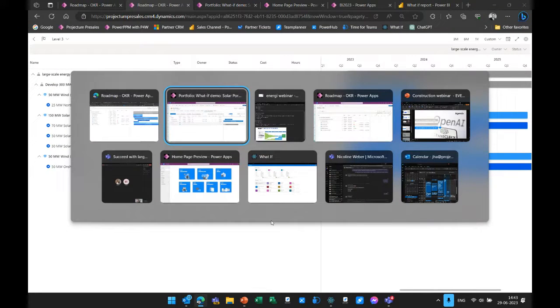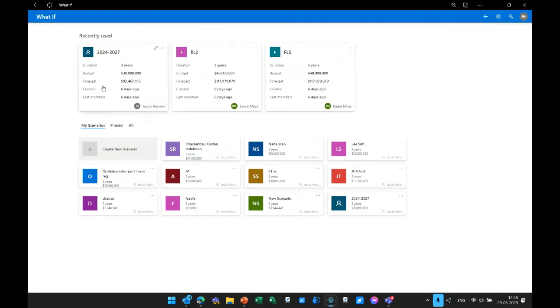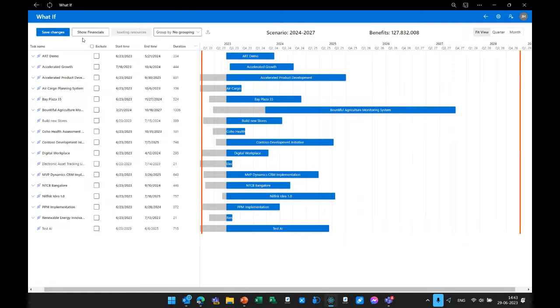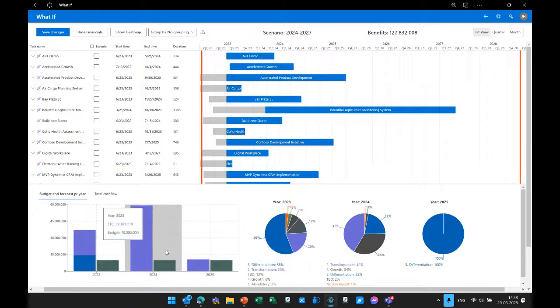Just for the sake of the demo, I will jump into the full screen experience of the simulation. And I will take a project where there's a lot of data, just to give you an imagination that these projects are all in my portfolio. Down here, I can see the budgets in green that I have in my portfolio, and I can see the estimate to complete and the actuals. So here I have a big problem. I have a lot of projects for budget that I actually don't have the funding for.